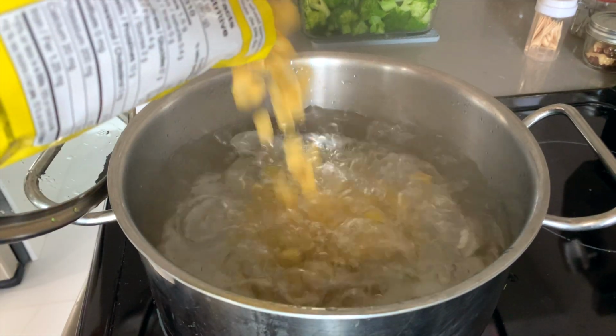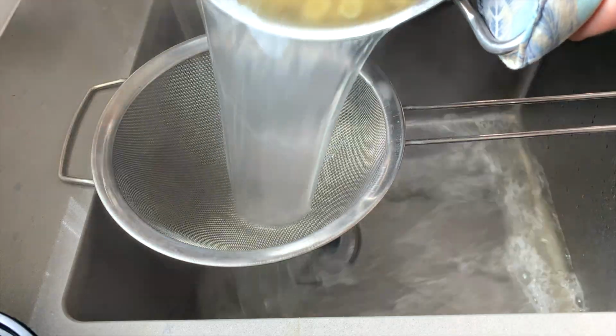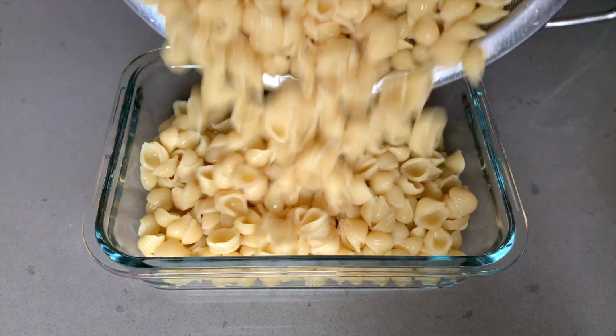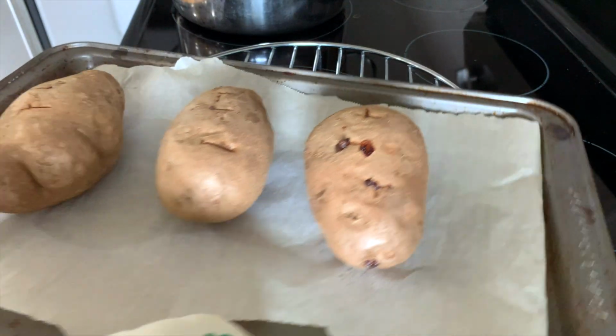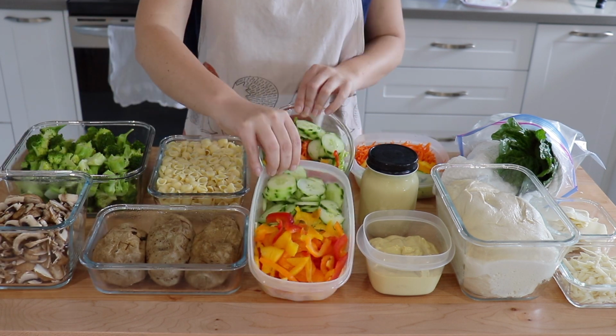And now we're just doing a quick boil of our pasta noodles. Once they're done boiling, give them a rinse under cold water so that they stop cooking. And then those are ready to be stored in the fridge as well. And at that time, our potatoes finished baking, and now we have everything prepped and ready to go.